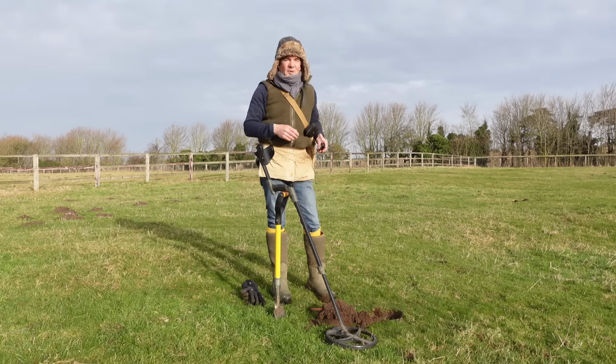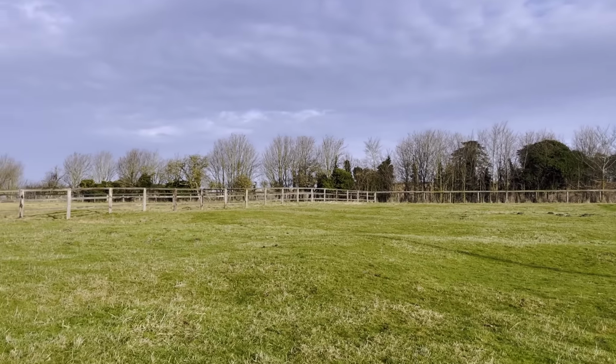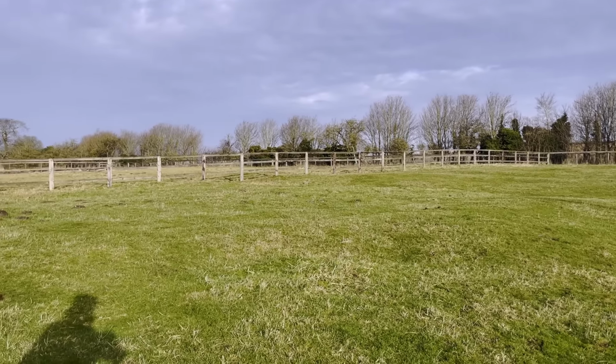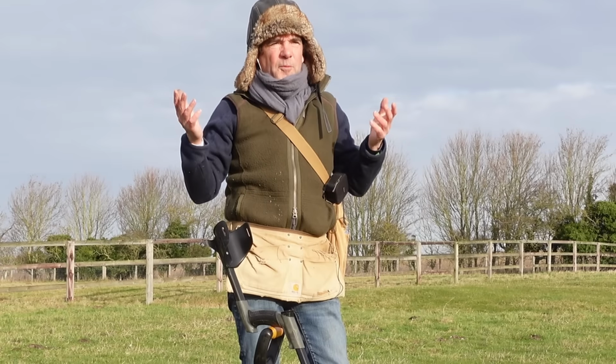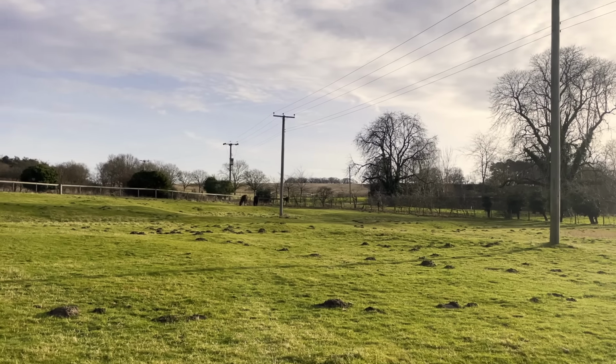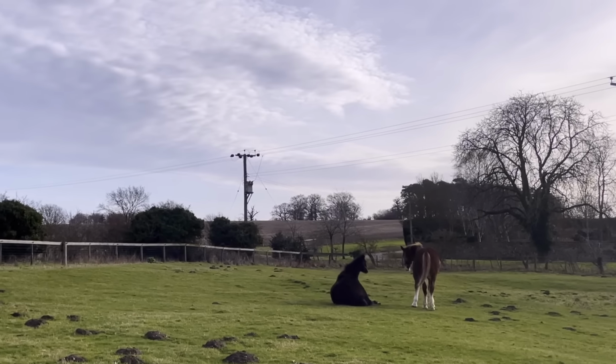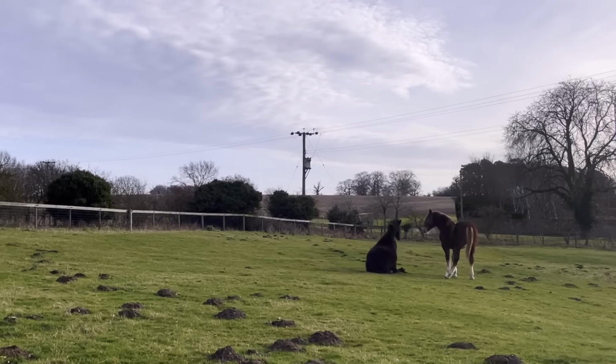Well, it's the most beautiful day. You really couldn't ask for better. Cold, but it's just lovely, and you can feel the warmth of the sun suddenly. It's absolutely wonderful, and it's fairly calm at the moment. I'm in this field I was in last time with the horses, trying to do it a little bit more carefully. I'm going to take my earbuds out.